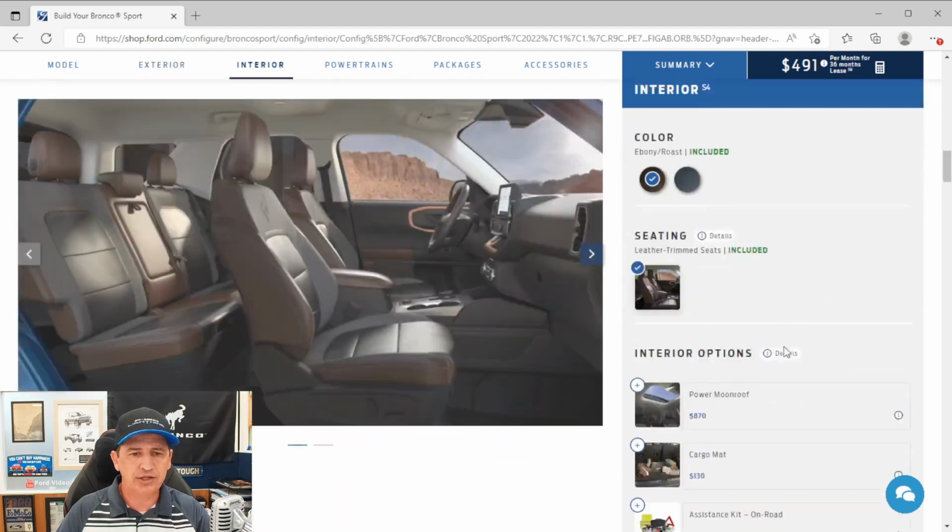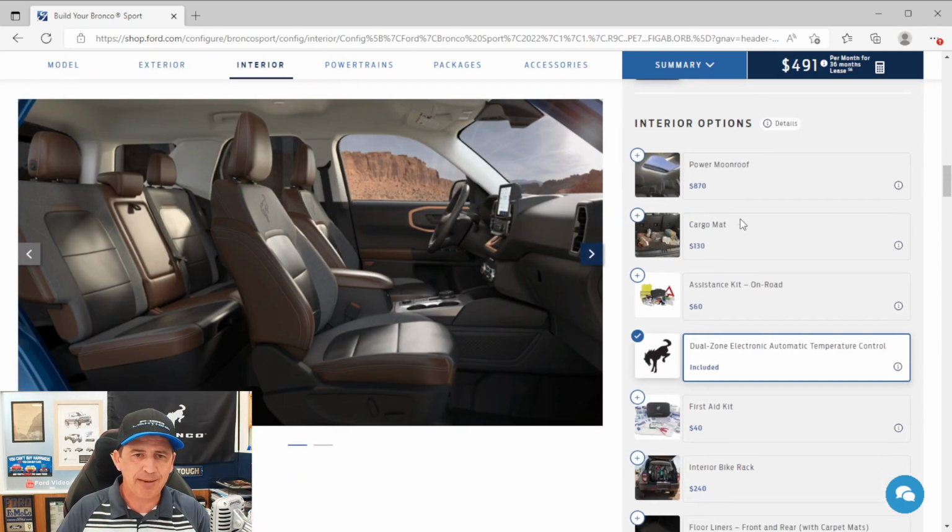Now moving down to interior options, first one is that power moonroof. This is a factory installed option, not something you can add later. You would get that moonroof on the first year in 2021. The moonroof actually was holding up some builds, but this last year it wasn't, because they took the moonroof out of that package. But something to note is you do have to add the tech package to add the moonroof. So if you want to get the moonroof, you can't get it alone. You have to get the tech package to get the moonroof for some reason.